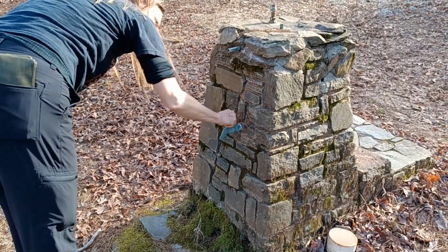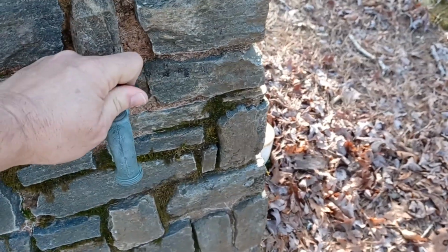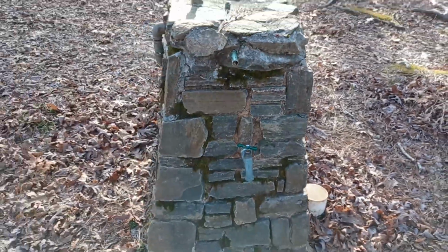If you are strong enough, you will be rewarded with water. Yeah, I am maybe not strong enough to deserve water. Let's see. Nope, that is tight as tight can be right there.